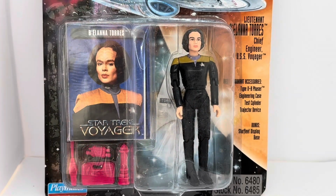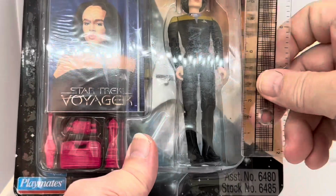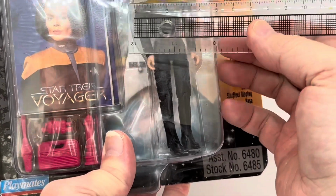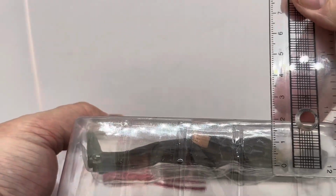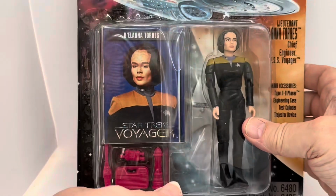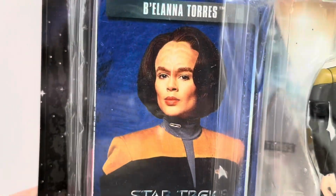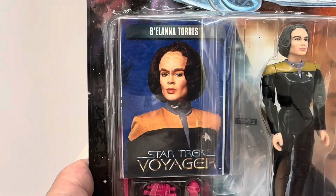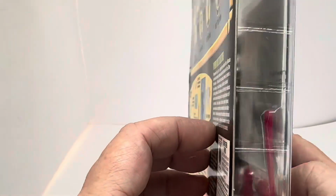Now let's just give you a size of the figure. I can't take her out of the packet because she's obviously still sealed. So 12 centimeters tall. We're looking at 3.5 centimeters wide, and depth wise is the usual 2 centimeters. And obviously, as it said on the packet, there is the inaugural exclusive Skybox card. So you can only get this particular card with this action figure.